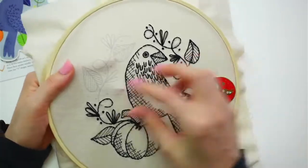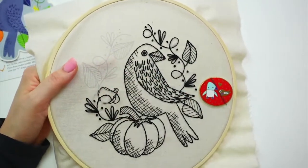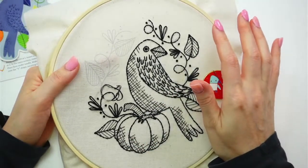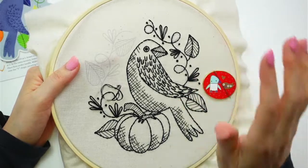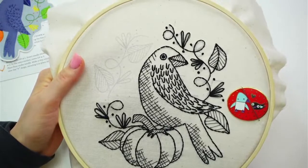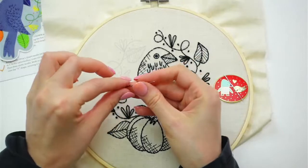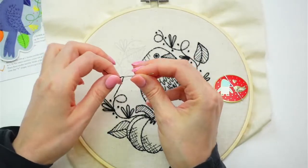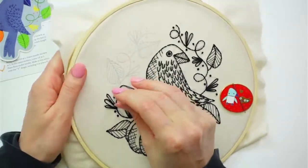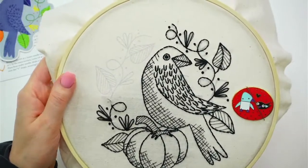I oftentimes use the Sulky Stick and Stitch, which is where you can print the design directly onto the sticky paper, and then you can stick that to the front of whatever you're stitching to, like a sweatshirt or something, and then you stitch right through that. That adds a little bit of support. For something super duper stretchy though, I might put like an iron-on stabilizer on the back, but that's a last resort because I don't like having all that extra stuff to have to stitch through and deal with.